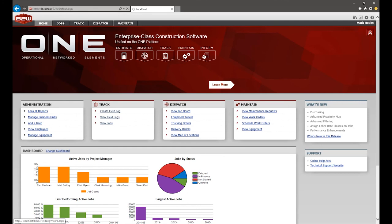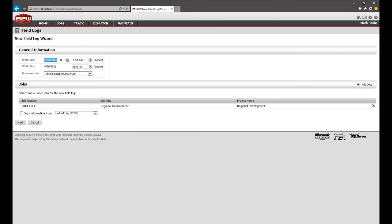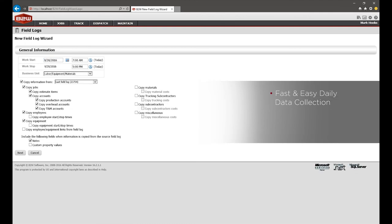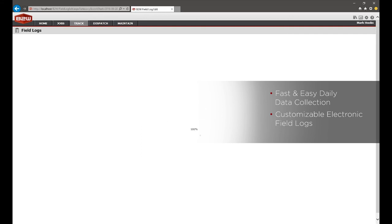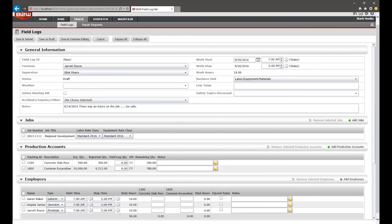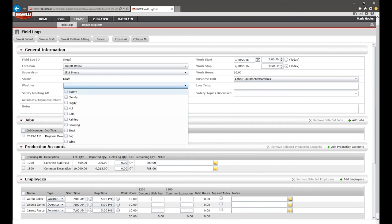With B2W Track, creating and completing field logs to collect daily information from the field is quick and easy. The customizable interface allows you to add custom properties, change section titles and field labels to ensure that B2W Track meets your organization's specific needs.